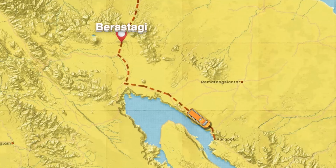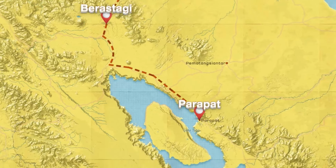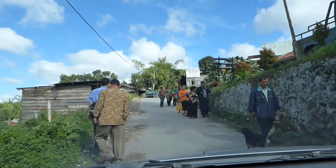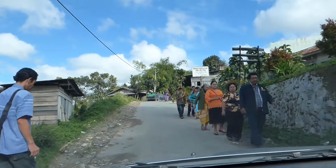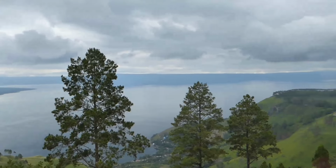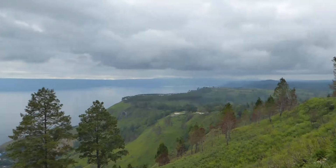Spending 2 days in Berastagi, we traveled to Lake Toba via Parapat. From there, we took a ferry to Samosir Island. The ride takes roughly 4 hours, but you have a tremendous view high in the mountains on Lake Toba.